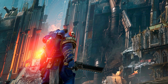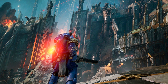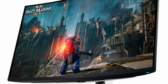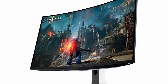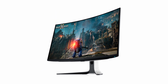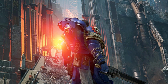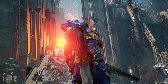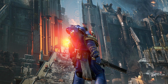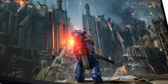Introducing the Alienware AW3225QF, a gaming monitor that defies expectations and takes your gaming experience to the next level. Boasting a 32-inch curved 4K QD-OLED display, it's a powerhouse that sits perfectly in the middle ground, providing the best of both worlds. The AW3225QF stands out with its stunning visuals, thanks to excellent color accuracy, a broad color gamut, and an impressive 1,000,000:1 contrast ratio.